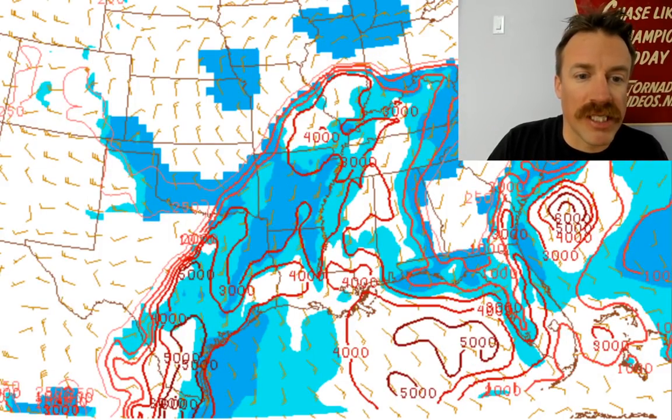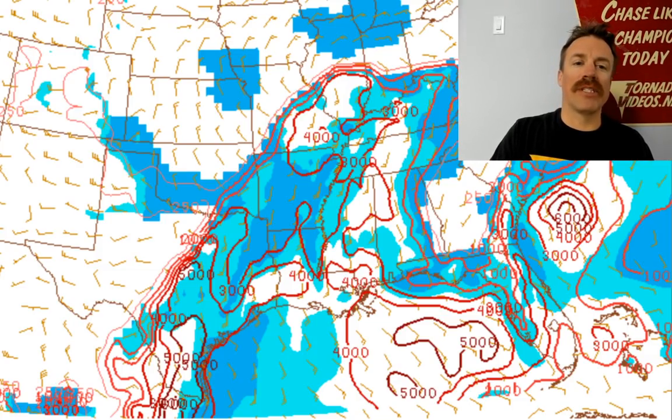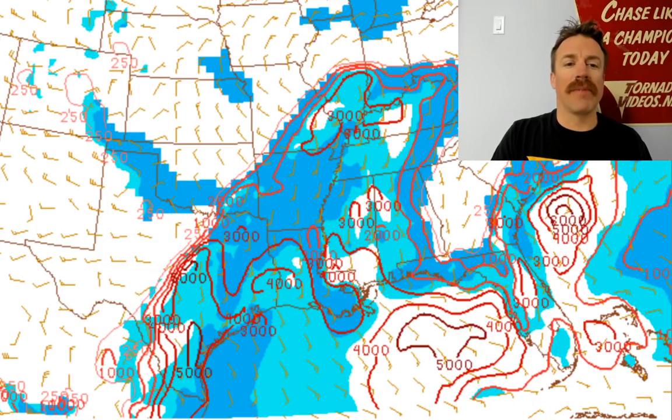And stepping forward with time, southeastern Missouri, central and southern Illinois remain uncapped. This is at 22Z, 5 o'clock p.m. Central Time. And you still had a hole in the convective inhibition up here in the vicinity of the surface low. This is just after that EF3 tornado crossed I-55. This is at 6 p.m. Central Time. And then you can see a lot of convective inhibition further downstream from that surface low.